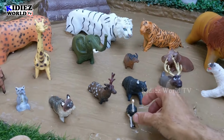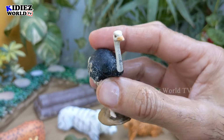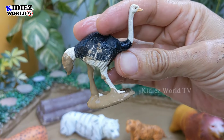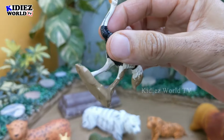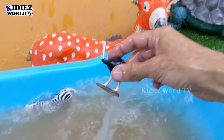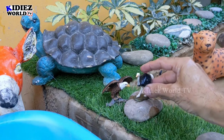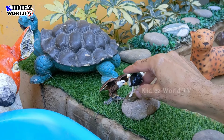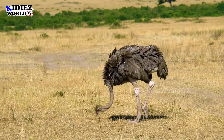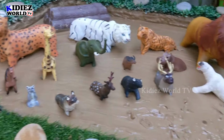The next one we have is the ostrich, which is also a big bird, but this bird cannot fly. Ostrich is a very big bird and even his eggs are very, very big. So let's watch this big ostrich. Here we go. The ostrich is clean. That's a big wild bird. Let's put him here. And let's see what we have next.